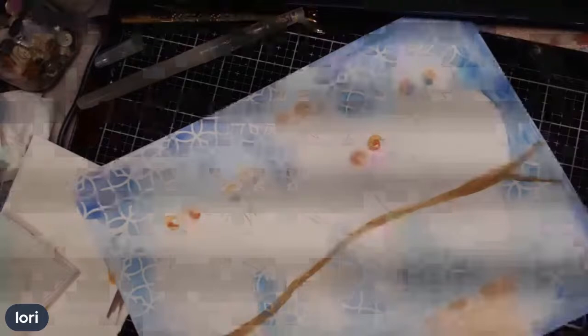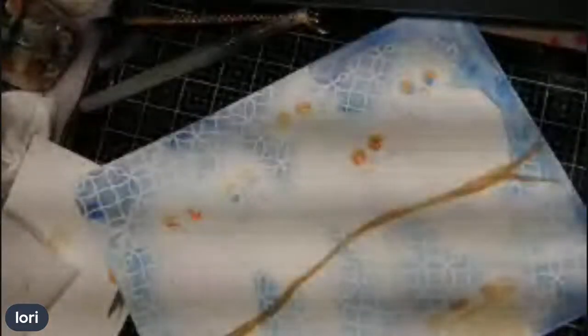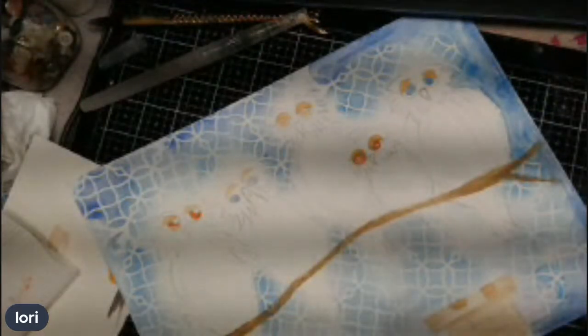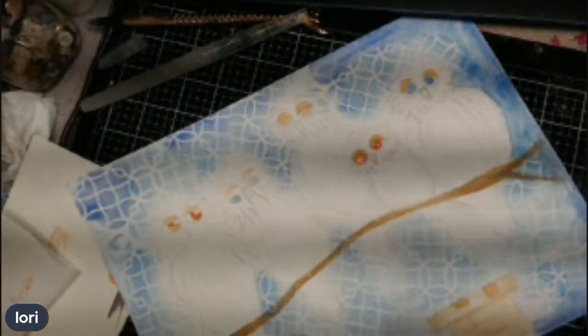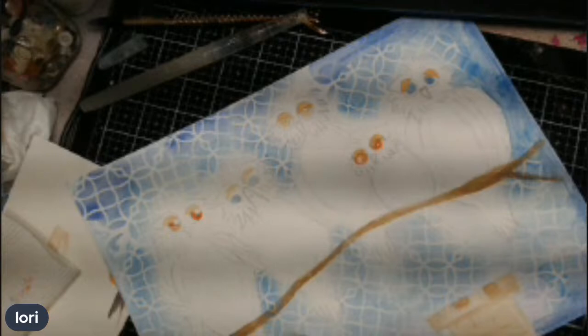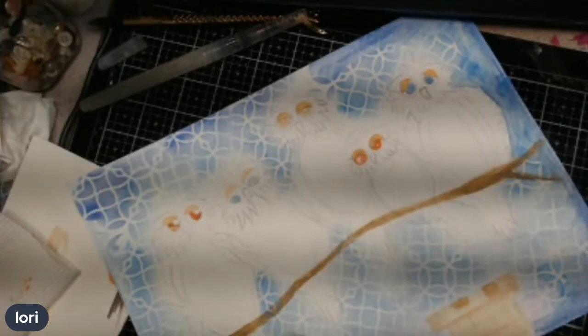Gotta get in the right drawer. I wasn't sure if I was going to want the Inktense blocks, and so I purchased a couple of their little travel sets, and then I decided to go ahead and get the blocks. Oh, I have the other one out. Here we go.